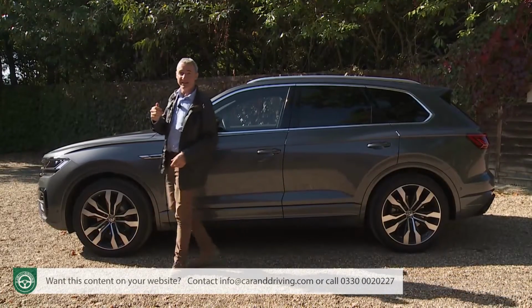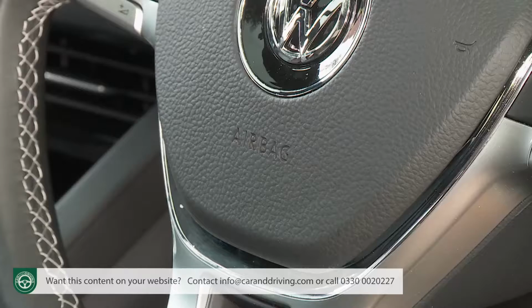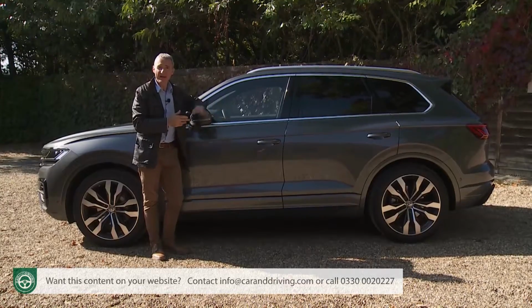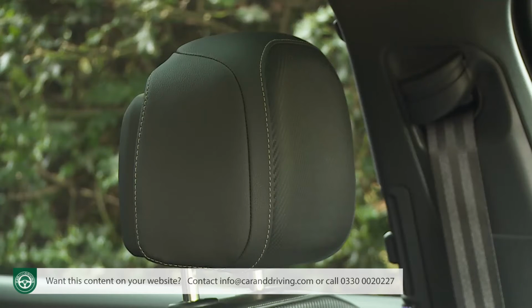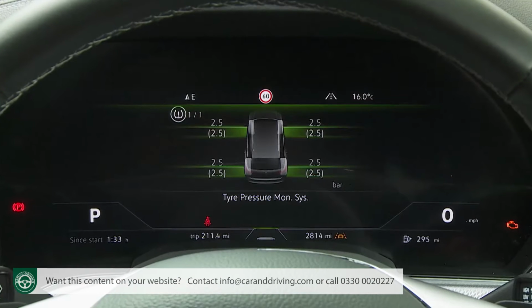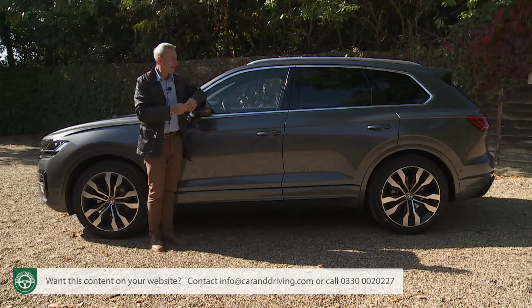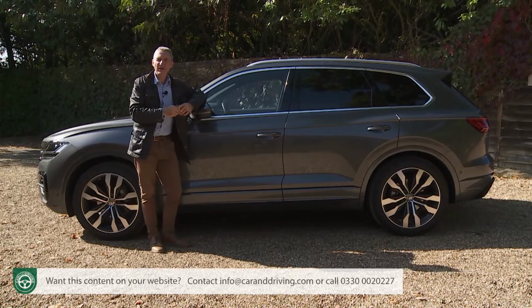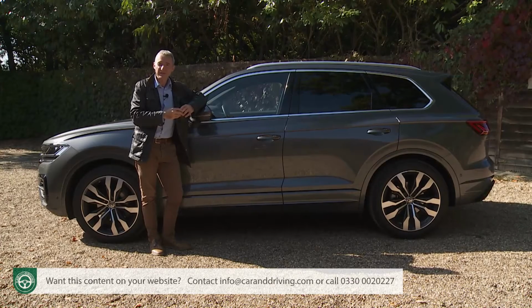As for more expected safety stuff, well, of course, all Touaregs get twin front, side and curtain airbags, although there's no driver's knee bag. And in addition, there are ISOFIX child seat fastenings and anti-whiplash front head restraints. There's a tyre pressure loss indicator too, although a full tyre pressure monitoring system with a proper dash display costs extra. Other standard safety features include ESC stability control, an ASR traction control system and an electronic differential lock.